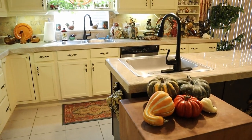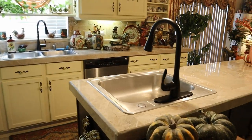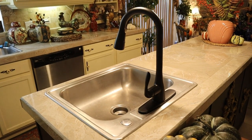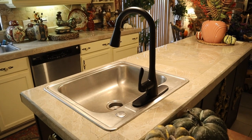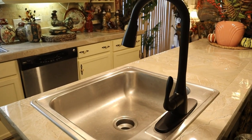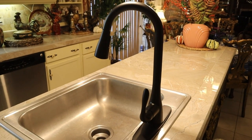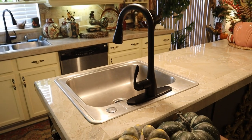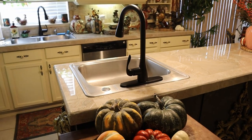Yep. New faucets after 11 years, I had to change them and wanted the bronze. Thought you'd like to see. And the brand name is Moen. Should last longer than the last ones.